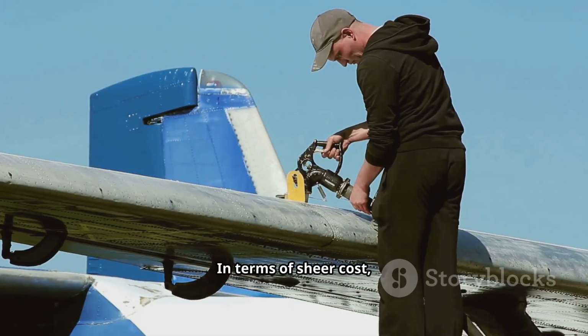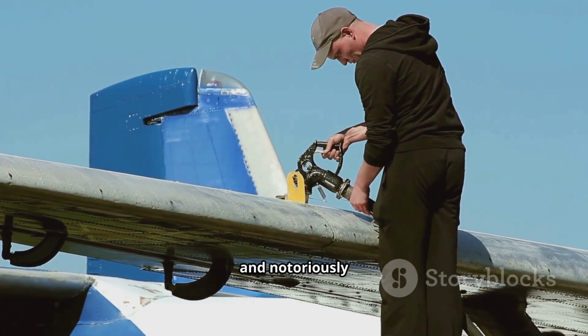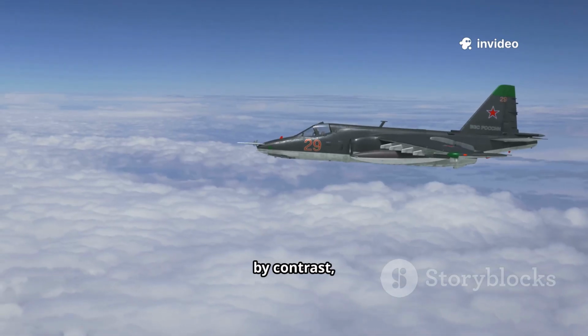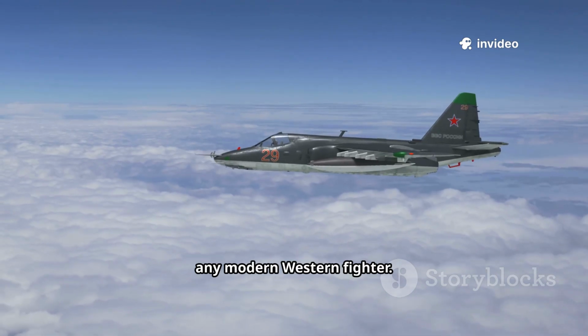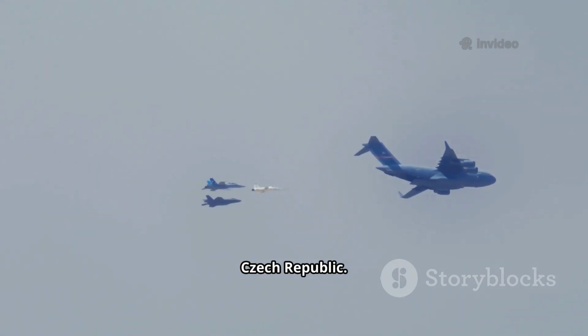In terms of sheer cost, there is no contest. The Viggen was expensive to build and notoriously thirsty to operate. The Gripen, by contrast, has the lowest operating cost of any modern Western fighter. Brazil, South Africa, Thailand, Czech Republic, Hungary.